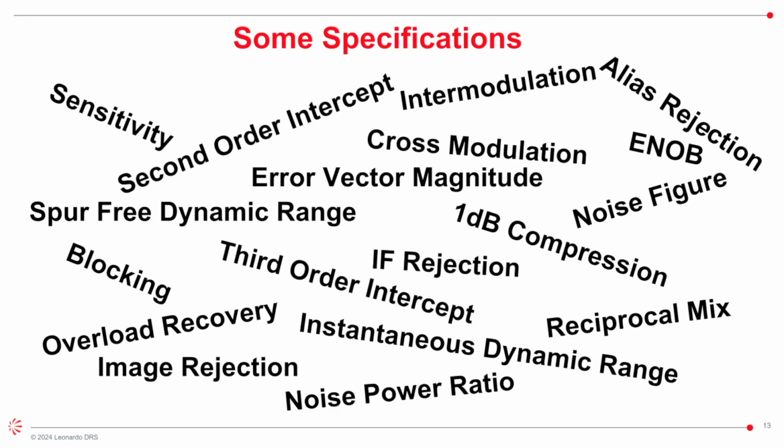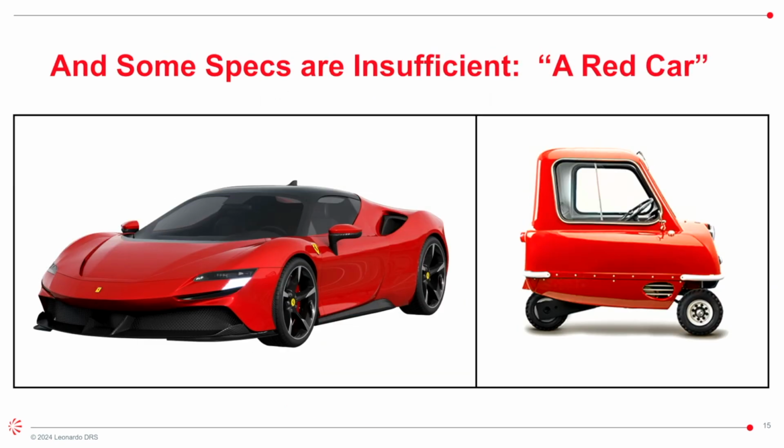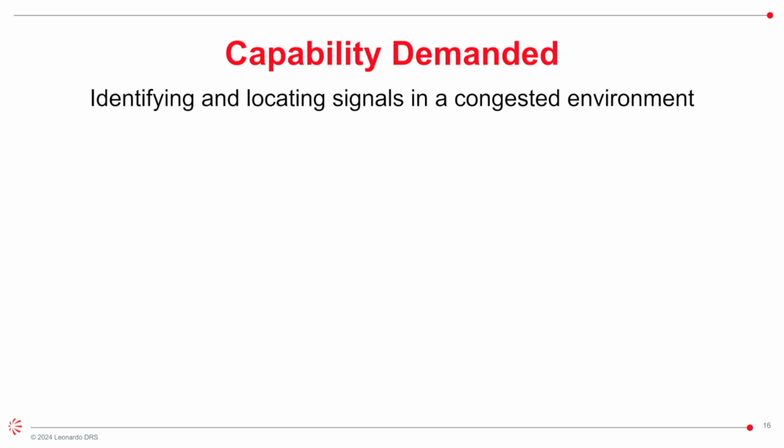Unfortunately, there's a lot of them. While we've made a concerted effort of teaching these and putting them on our data sheets, we'll have 16-page, even 60-page test data sheets. It tends to obfuscate what's really important to the customer. This doesn't mean anything to a user. If you're actually in the battlefield, the IF rejection of a tuner, while important to the designer, doesn't mean anything to the user. So you could look at this from the standpoint that some specs are relatively useless to the user. Others are going to be insufficient. Both are a red car, but clearly very different in their performance. The capability that's demanded, going back, is that we want to identify and locate the signals of interest in a congested environment.